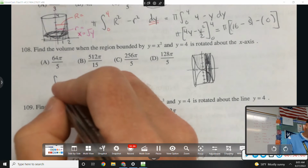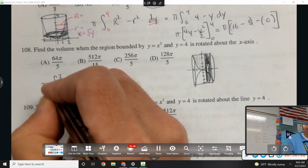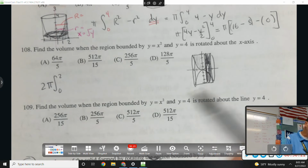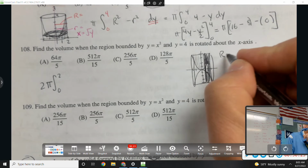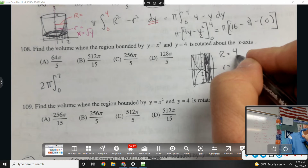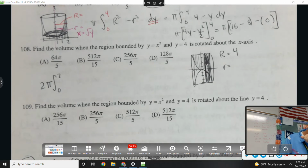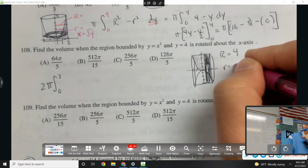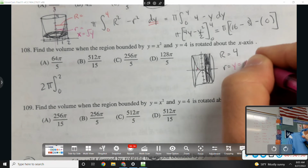Borrowing from what they did, I think I'm going to go 0 to 2 and double it. That'll make plugging in a little bit easier. I won't have to worry about plugging in a negative 2. Big R is 4, and little r is a y height, which is x squared.